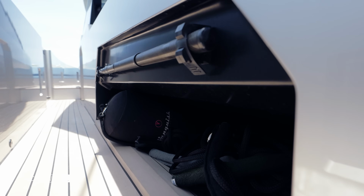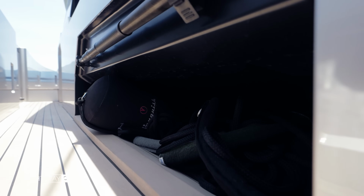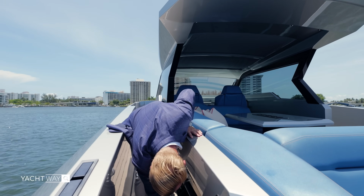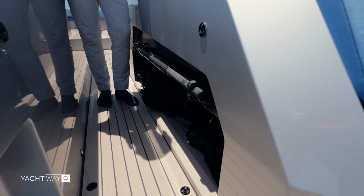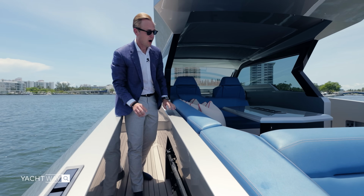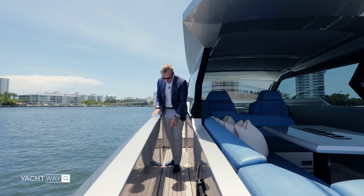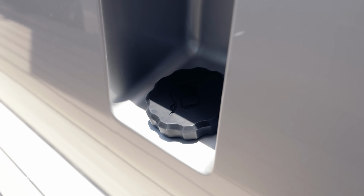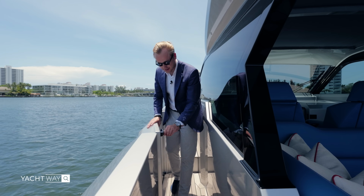Fenders are stored nicely underneath, with also a cubby for your lines right next to that. And if you look now, this whole storage area is nicely covered with the same teak that we're walking on, so even the fenders and lines themselves are nicely stored. As we walk now towards the bow, you have a fuel intake on your starboard side, and you also have side boarding doors on both sides.